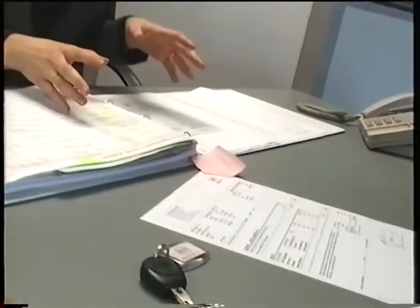We can give quotes over the phone as to each customer's needs. If they ring up and give us how many miles the vehicle's done and how old it is, we can give them a pretty much exact quote over the phone.